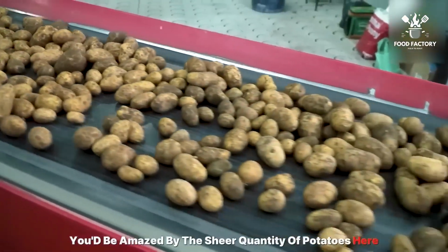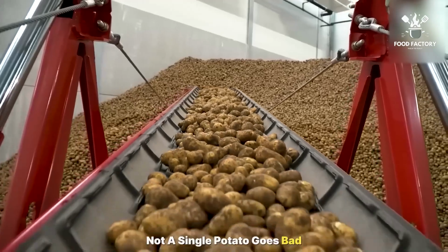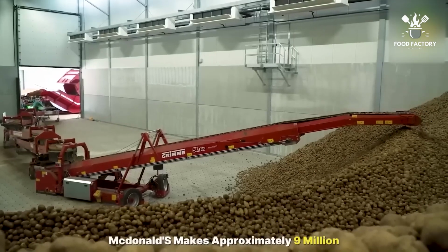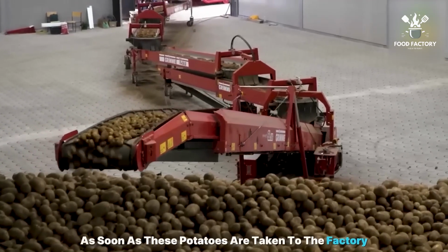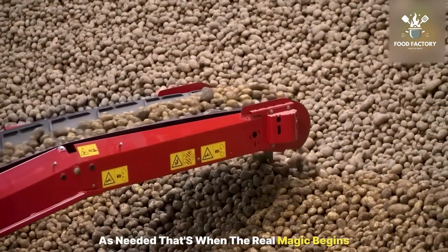You'd be amazed by the sheer quantity of potatoes here. Believe it or not, not a single potato goes bad. They're all used up within 15 days. A big reason for this is McDonald's makes approximately 9 million pounds of French fries every day. As soon as these potatoes are taken to the factory as needed, that's when the real magic begins.